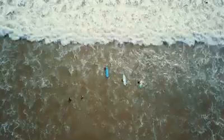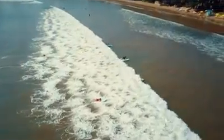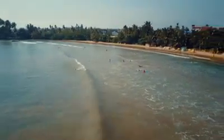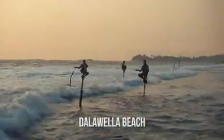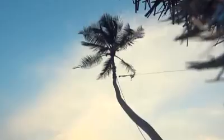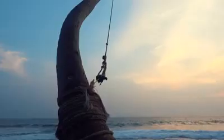I surfed in more places than just Udawalawa, but me being a beginner, this is my favorite place to surf. Or at least try to surf. I mean, at least I gave it my best shot. Another thing that you have to do while you're in Udawalawa is visit Udawalawa Beach. Here you'll see a beautiful sunset, fishermen on stilts, and a massive rope swing tied to a palm tree.